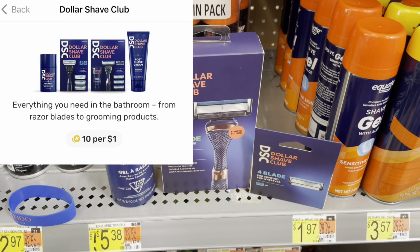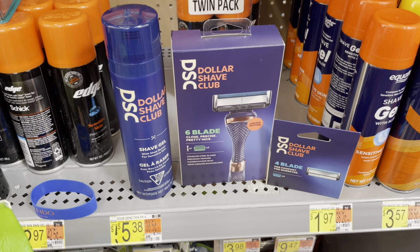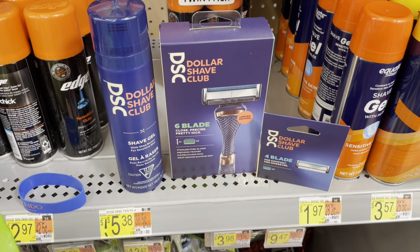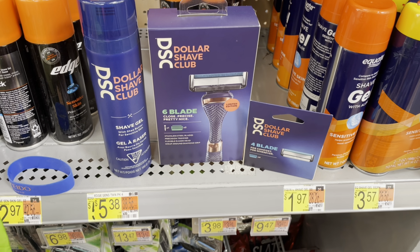Also, don't forget to load your receipt to Fetch Rewards to see if you have any rebates on there. Dollar Shave Club is one of the featured brands on Fetch, so you should be able to get some points back from there as well, just for picking up the product.